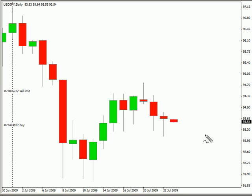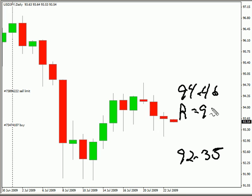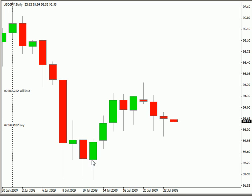Currently looking at the U.S. Japanese yen pair. This particular pair closed lower today. This pair is still moving sideways with a bias that is sideways. Look for this pair to potentially move as high as 94.46, possibly as low as 92.35. Also look for some resistance around 93.91 and look for some support around 93.08 in this particular pair.